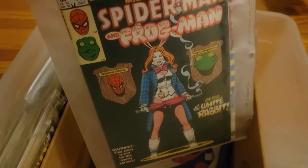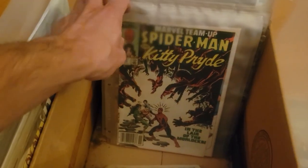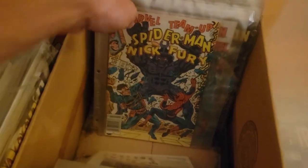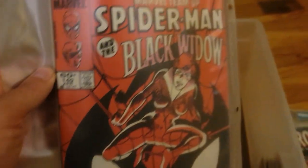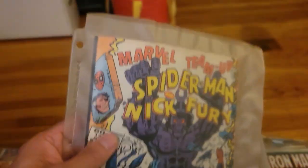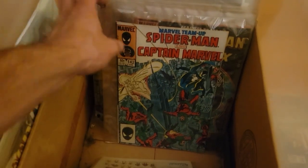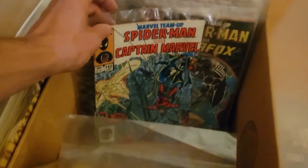Spider-Man and Scarlet Witch. 131. Jack of Hearts. All the talk around Jack of Hearts right now. It's crazy. See, what is this, 140? 140 and 139, but 142. Dang it. And that's it. Yep, 142, 143.